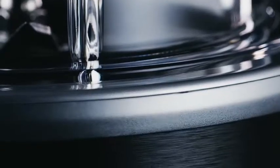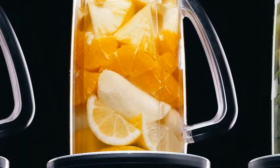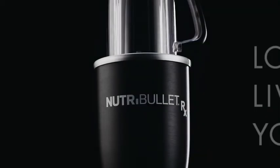Watts of smart technology, programmed to blast at the perfect speed, transforming food into nature's prescription. When you commit to reclaiming your life, good habits become completely automatic. Introducing the world's most powerful nutrient extractor, the NutriBullet RX.